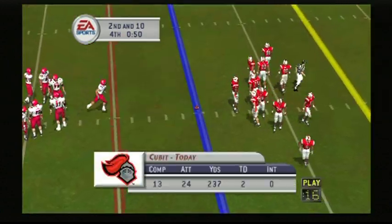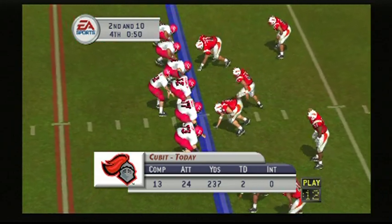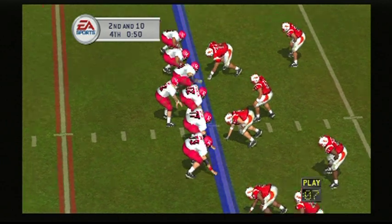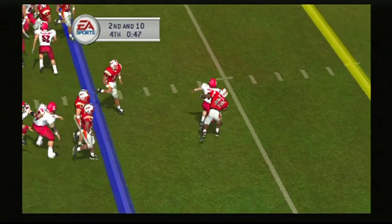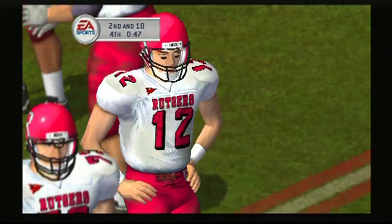So it's 2nd and 10, ball on the 25-yard line. The Terrapins come out in a 3-4 defense. He drops back under pressure. He passes it incomplete. That would have been a spectacular catch if he'd held on.